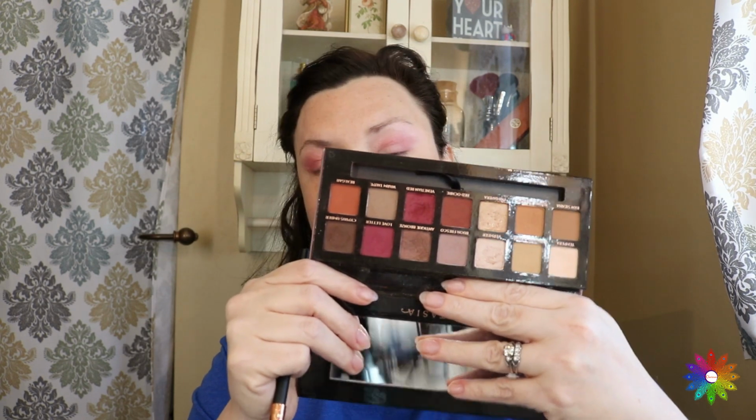Now we're going to switch over to the Modern Renaissance palette. This is a palette that I will buy again. I just love the colors in this. I'm sure you're all familiar with it. But again, just love this palette. I have had so much use out of it, and I love the formula in this one.